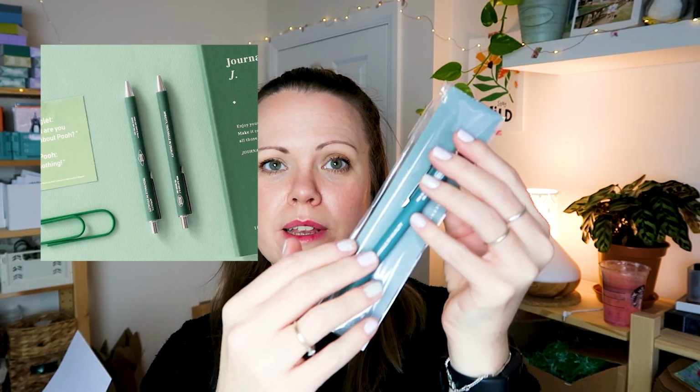really cute, lovely sort of forest green colours. Very, very on brand for Leaf Lane Studio. And I only got 5. I just thought they were really nice. They're very soft and easy and smooth to write with.